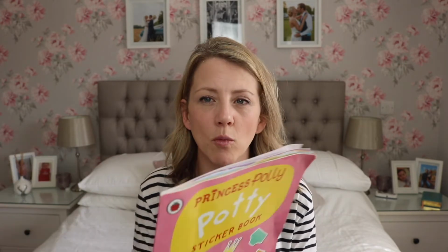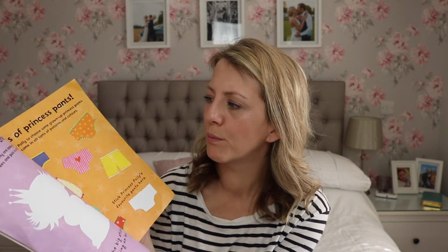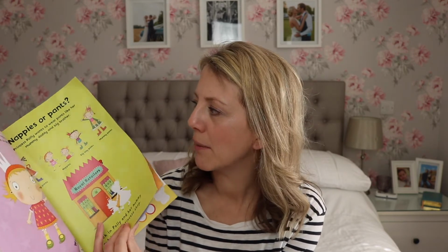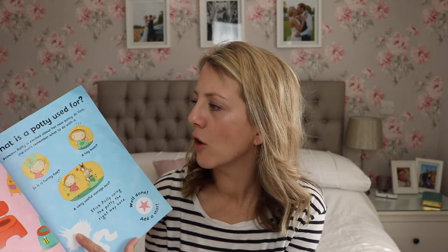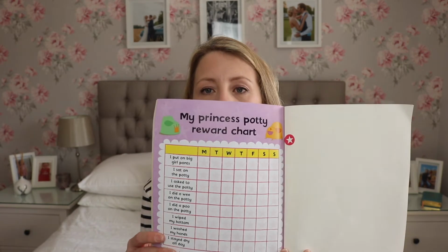The other thing that we got was potty training, Princess Polly. So this is just a sticker book. It's got basically what happens. I mean, it's well used, you can see now. Hello Princess Polly, nappies or pants. It's got sections about choosing a potty, what the potty is used for, sitting on the potty, and then there's a couple of sticker pages in the middle that she could go through and use in the book, and then she gets a reward chart as well. There was a reward chart at the back.